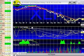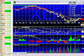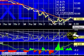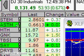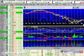And also, if you take a look at the XLF, as you see, it's making new lows for the day. It already broke support right here about an hour ago. So it looks to me that this market might close lower with the Dow now at 54.